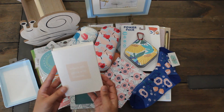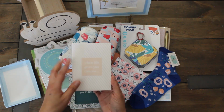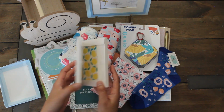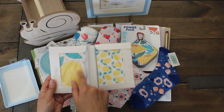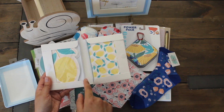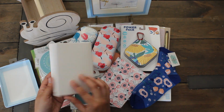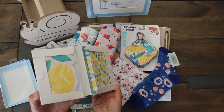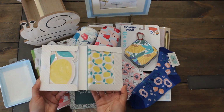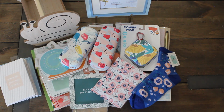And then we have this card set. I was going to reuse the packaging for snail mail. It says, "When life gives you lemons." And inside you have this wonderful card set. This one has that die cut of a lemon with a white envelope, and then you have the lemons here as well. So this is the back side. This was $3, and you get a good number of cards here. I think you have 20. So really nice. I like that one.